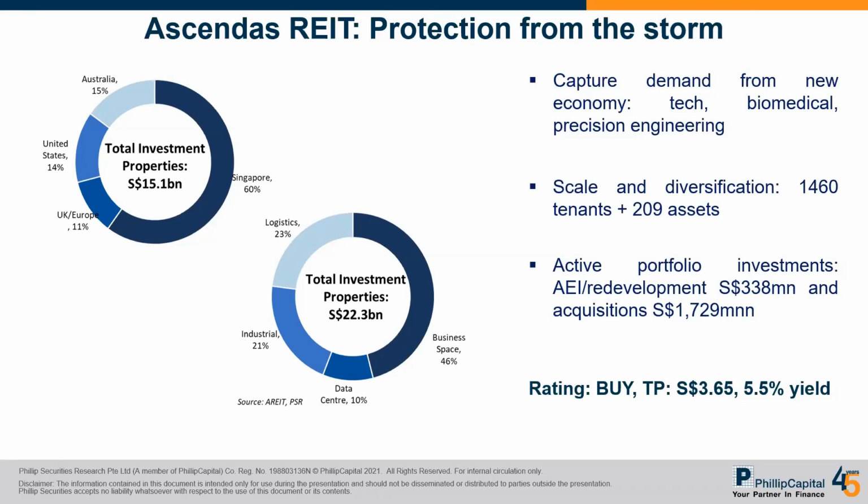We are forecasting a forward yield of about 5.5% for Ascendas REIT, and we maintain our buy call and target price of $3.65 for Ascendas. Moving on to Keppel DC.